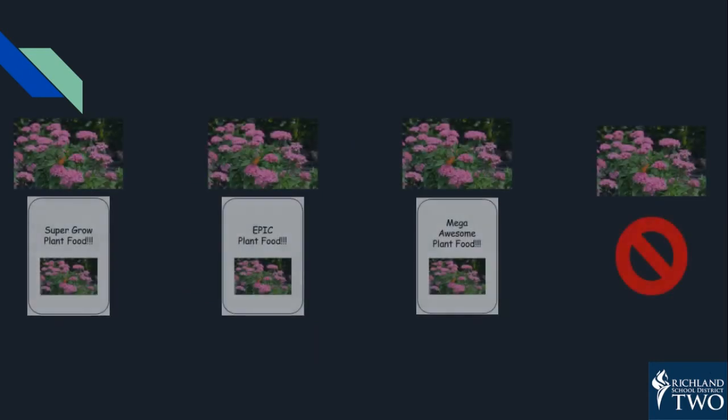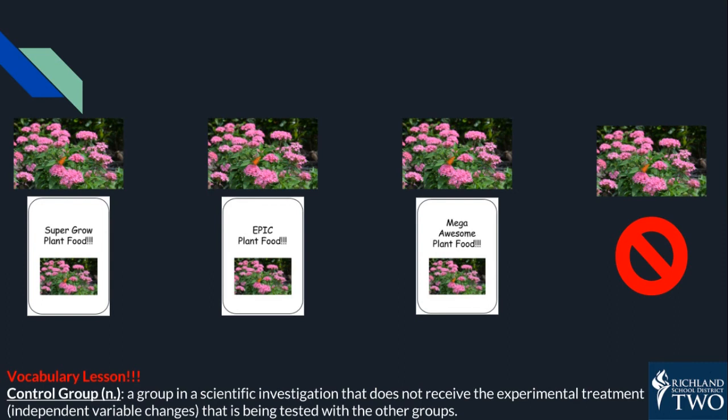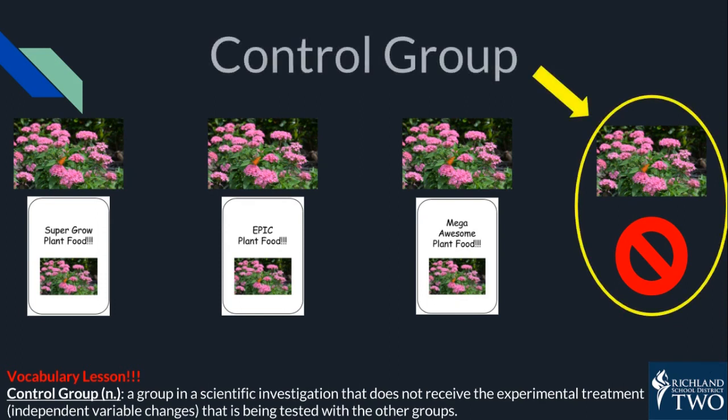So why didn't Group 4 get any fertilizer? Group 4 is called a control group. In an investigation, this is the group that gets nothing changed so that we can compare our other groups to this one. So how does all this data help us answer our testable question?